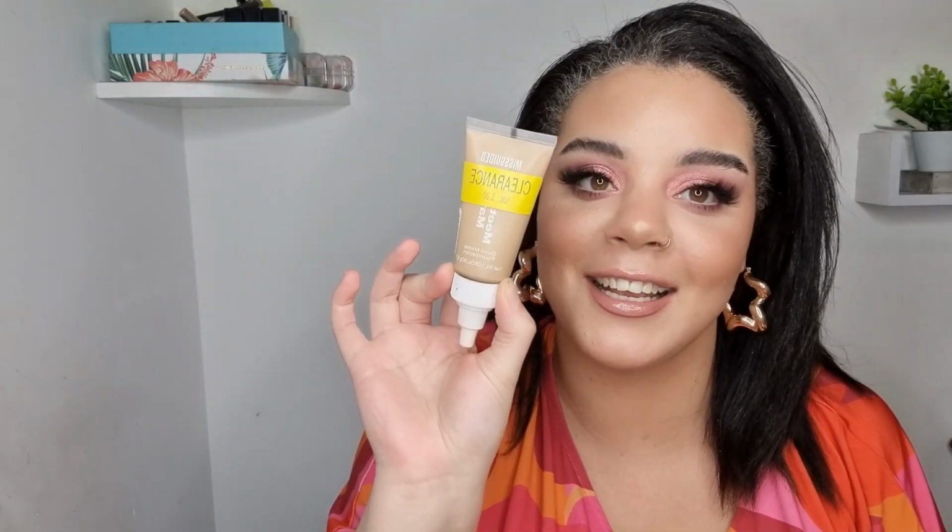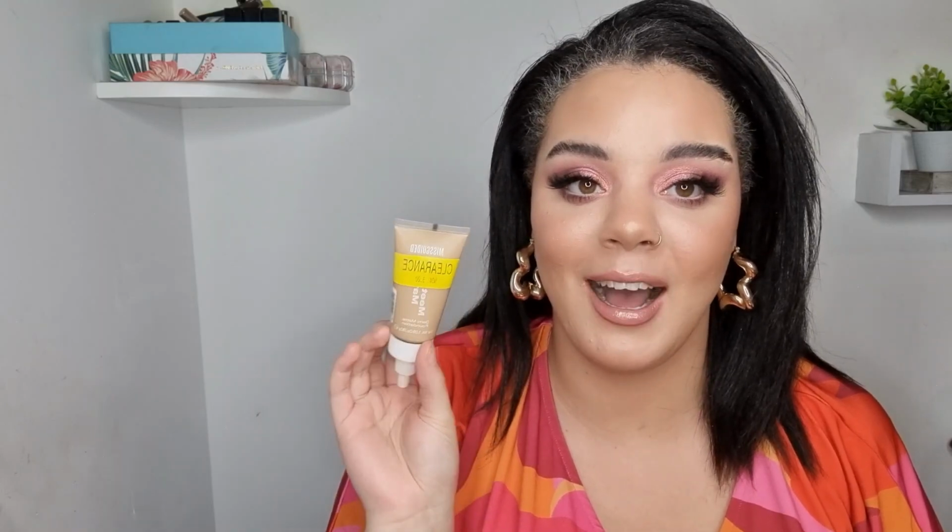I haven't even taken the sticker off. This is the Missguided, is it Meet My Match Demi Matte Foundation. I love this so much. So I just got it on a whim.